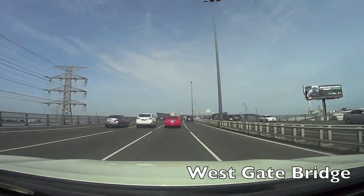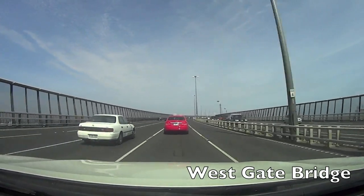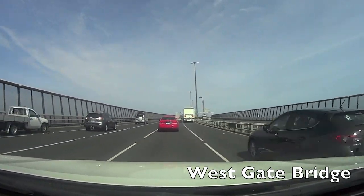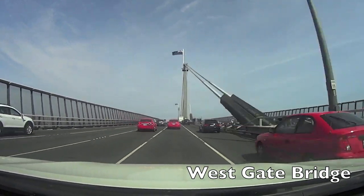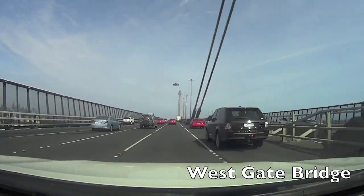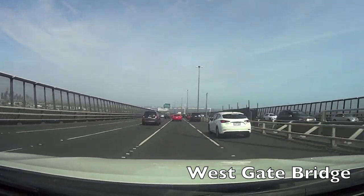The Westgate Bridge is a steel box girder, cable-stayed bridge in Melbourne, Victoria. It spans the Yarra River, just north of its mouth into Port Phillip, and it is a vital link between the inner city and Melbourne's western suburbs. It is one of the busiest road corridors in Australia.